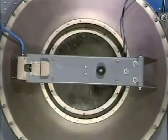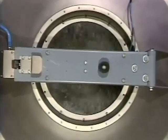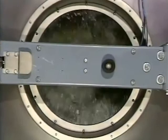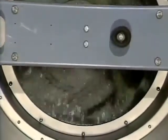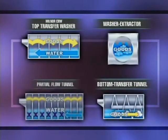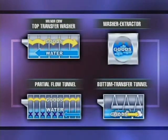Conventional washer extractors achieve dilution by a series of dumps and fills with fresh water. This allows the ideal wash, but uses a lot of costly water and heat. Tunnel washers use some dumps and fills too, but also achieve dilution using counterflow, water moving in one direction against the flow of the goods. Here's where high-volume washing systems, each with different types of dilution, begin to vary.